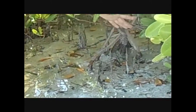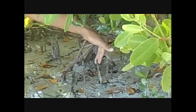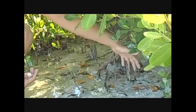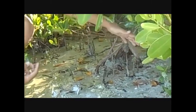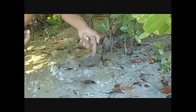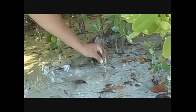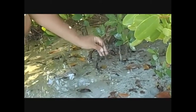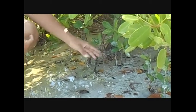And then another type of root it has are these roots that grow vertically up from the sand, and what they help the plant do is get more oxygen. And the reason they do this is because this plant grows in really wet and muddy water, and by these roots growing vertically up out of the soil, they help the plant gather more oxygen for its root system.